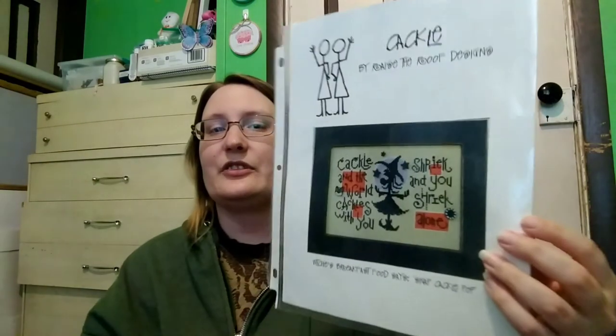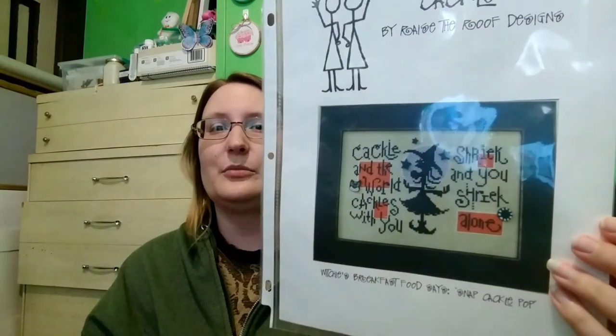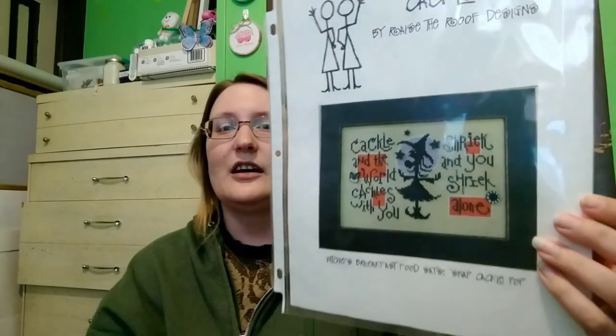Next start, if you watched my last video, you probably will have guessed that I would have started this. I got this as a birthday gift. This is Cackle by Raise the Roof Designs. Of course, I had to start it. Of course, before I could start it, I had to dye fabric, which I did. I had bought some 28-count Monaco Even Weave from Michaels last week, and so I dyed up a whole bunch of that. Now first, look at that color. Isn't that gorgeous? I love the color.